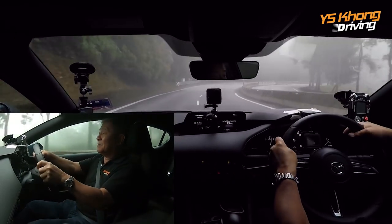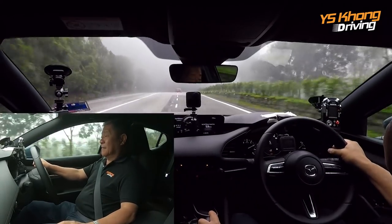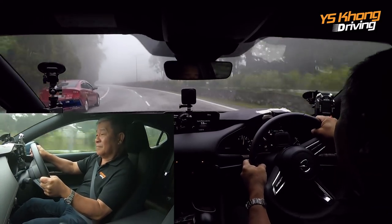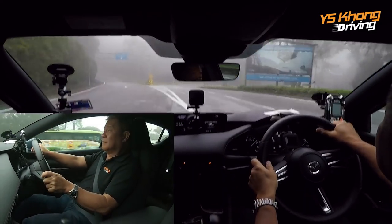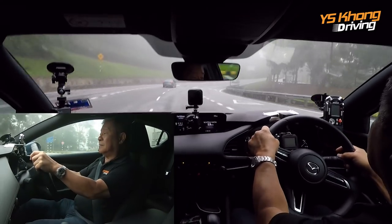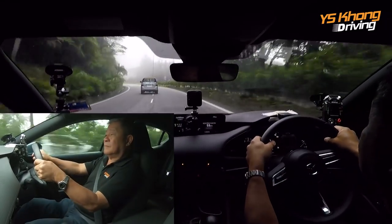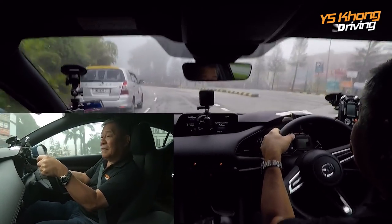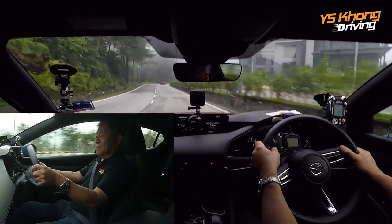Here comes the mist again. The car in front, his lane discipline is a bit dubious. Okay, now we know that he's back in the lane, we will go. Thank you.